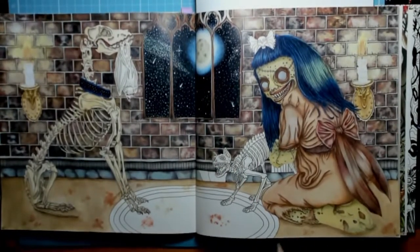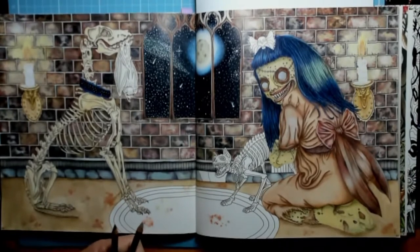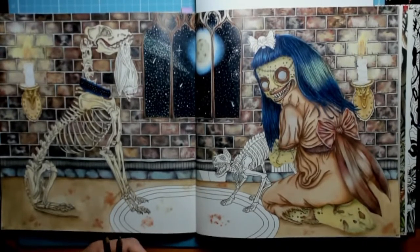Okay, so what I'm doing is the cat sat on the mat.